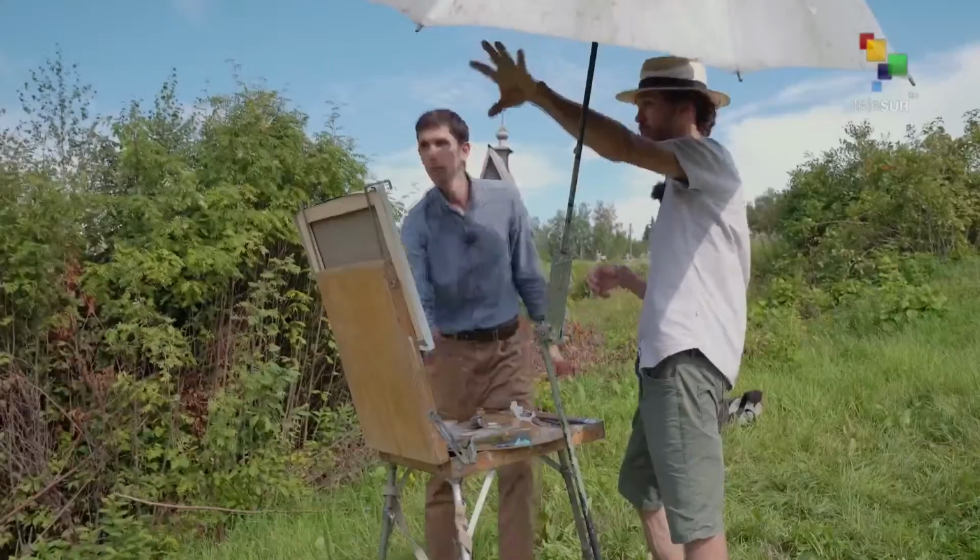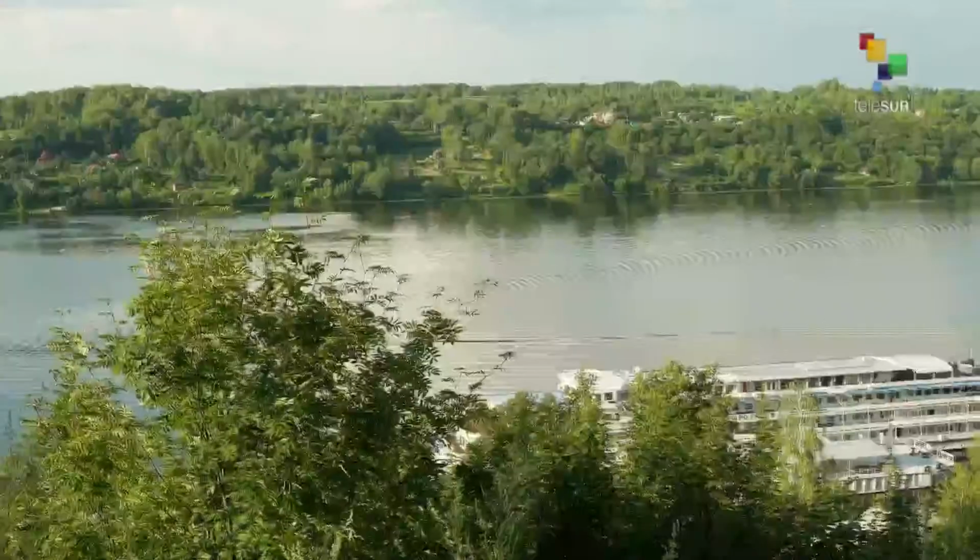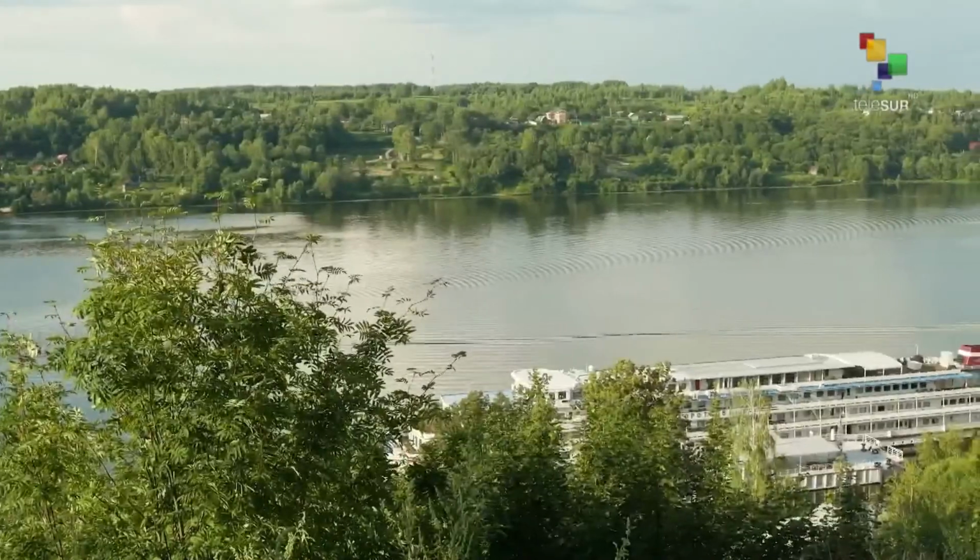For example, when the leaves fall in the autumn, the architecture will open up more. It will be easier to see. New colors will emerge.